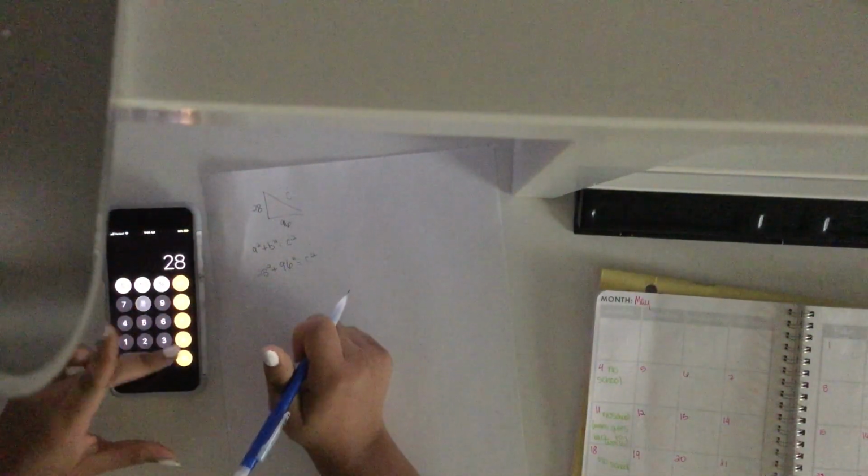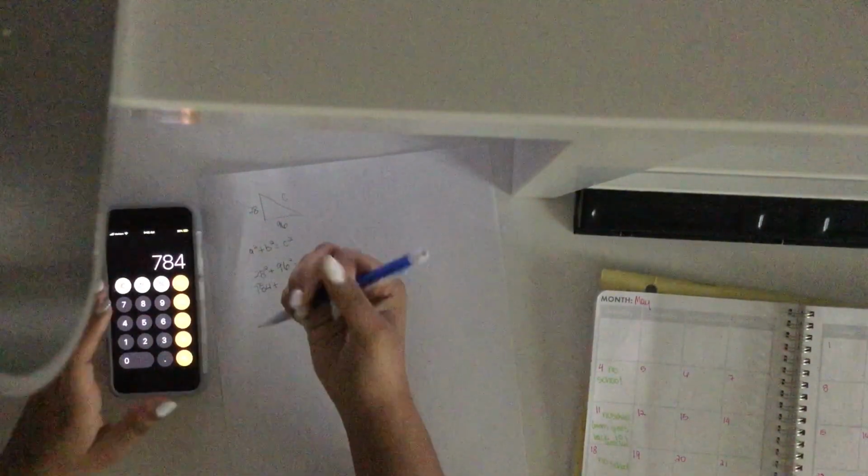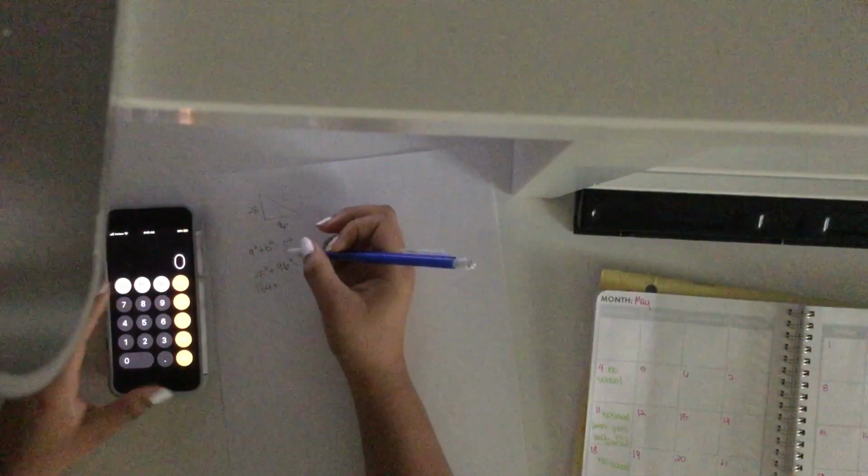There's only 2 questions, so I actually did 3 because I messed up on one of them because I forgot to add a 0, and I was like, wait, I thought I added the 0, but I didn't, so I just redid it.